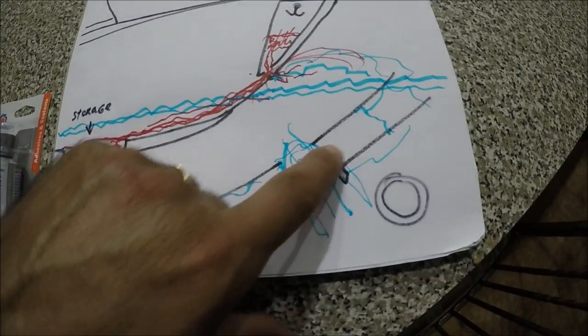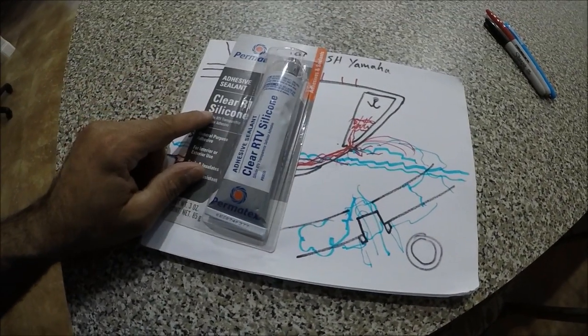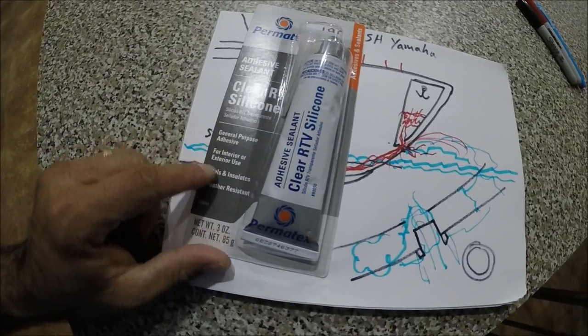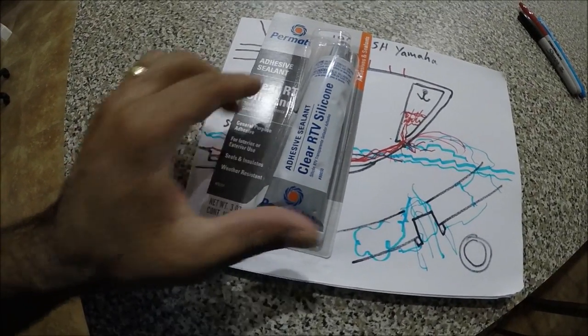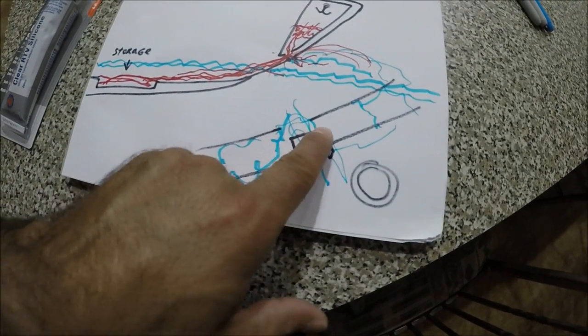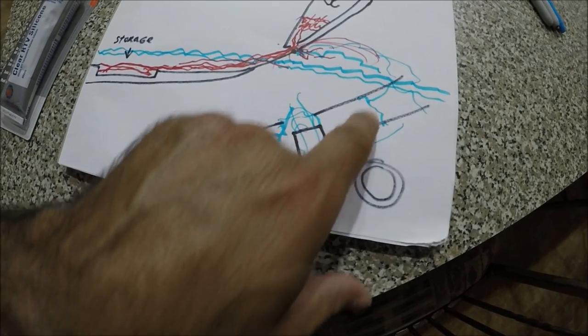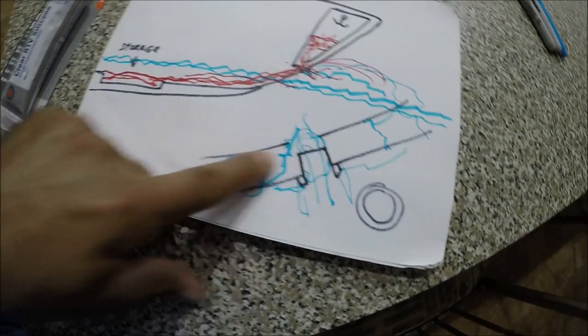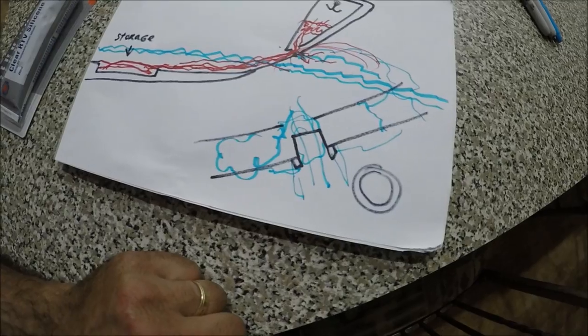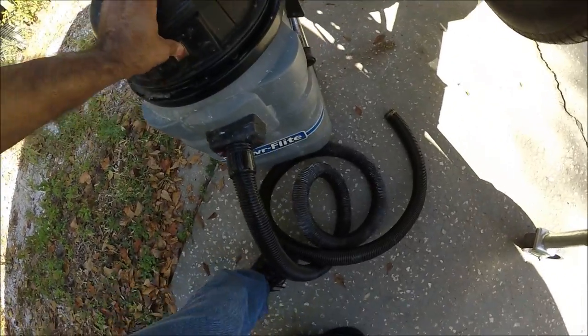And to fill this gap here, I'm gonna use this clear silicone, and it's a general purpose adhesive, interior or exterior. And I'm gonna try to remove this hull plug here, so I can fill all this with the silicone and then put the plug back on, so that way I get better coverage here to seal that area.